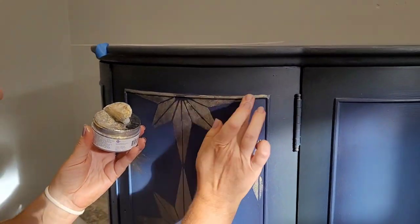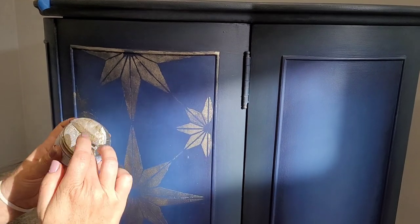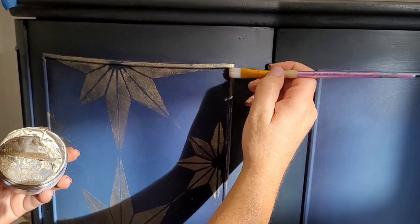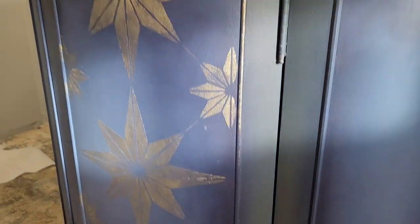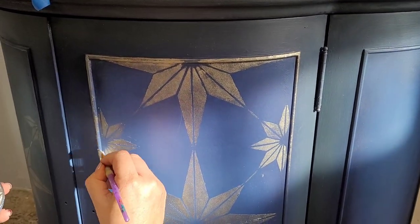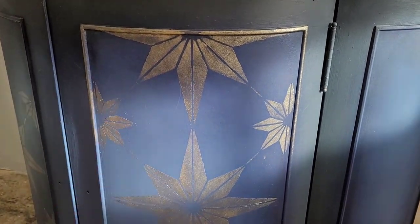This color is called white gold, and I think it's a perfect complement against these dark colors. It really sets it off, and then it gives it kind of an aged look. Next, I'm going to apply some of my icing paste to these outside edges of my cabinet. I did try to do it with my finger. That didn't work so well, so next I came back and tried it with an artist brush, and that worked a little bit better.